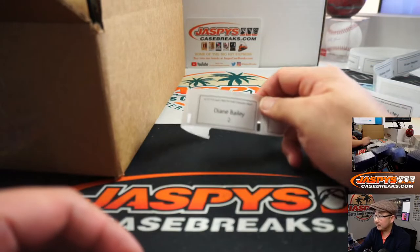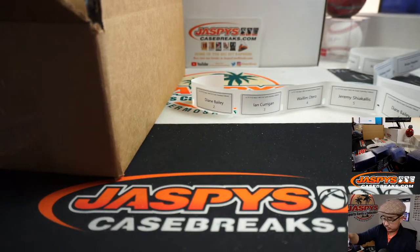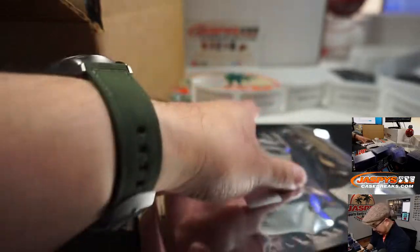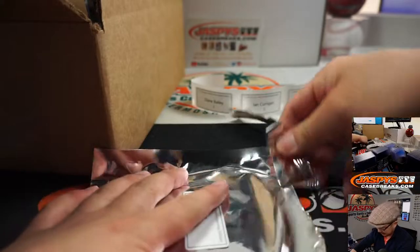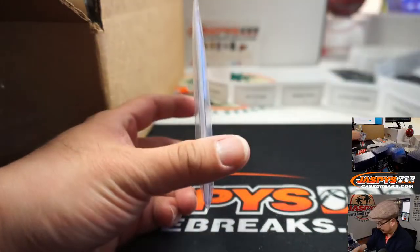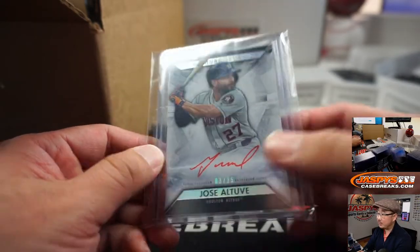All right, Diane with pack two. There's pack two. Oh, someone put the notches incorrectly here. Rookie mistake there. I don't know who it was. I'll have to shame someone about that later. All right, we got Jose Altuve for Diane, 3 out of 25.